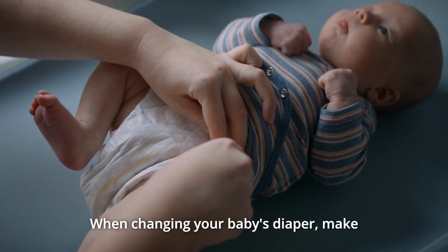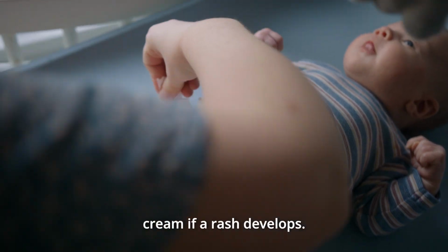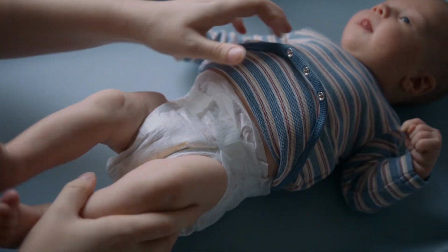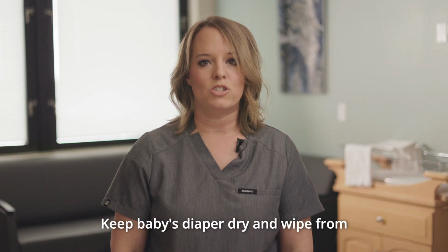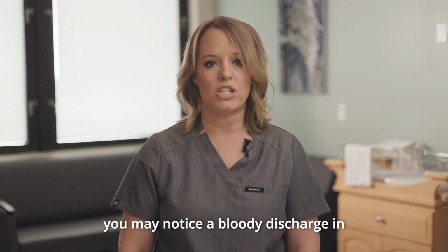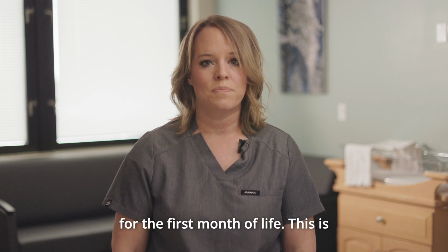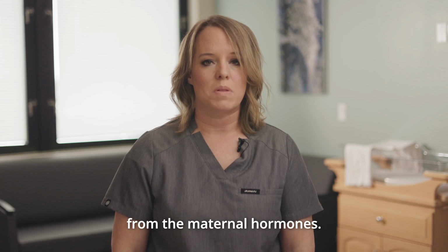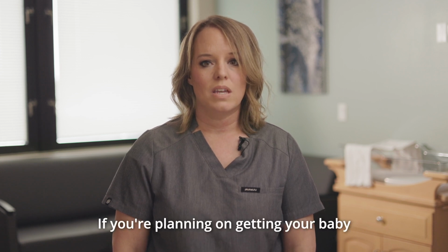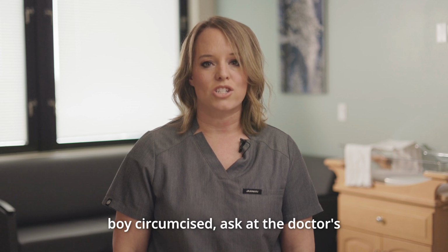When changing your baby's diaper, make sure to clean any poop completely off baby. You may use a cream if a rash develops. Keep baby's diaper dry and wipe from front to back for girls. Also for girls, you may notice a bloody discharge in their vaginal area that may be present for the first month of life. This is caused by withdrawal from the maternal hormones.